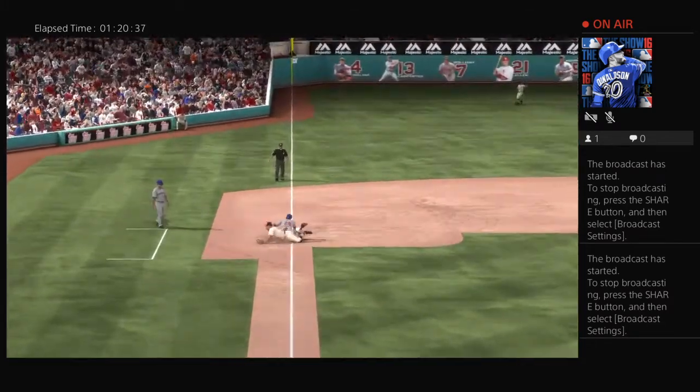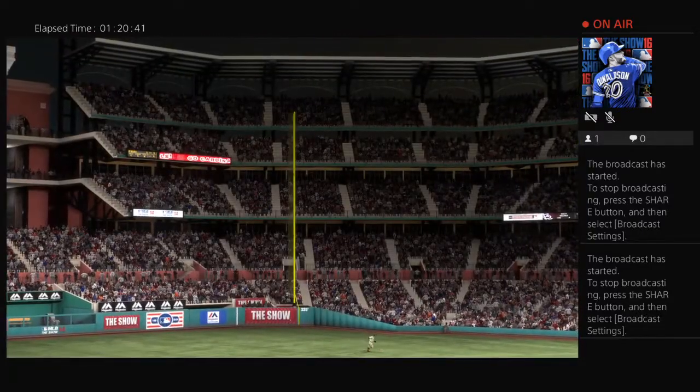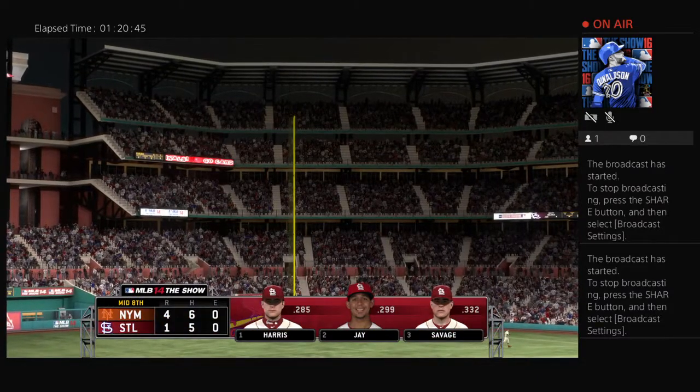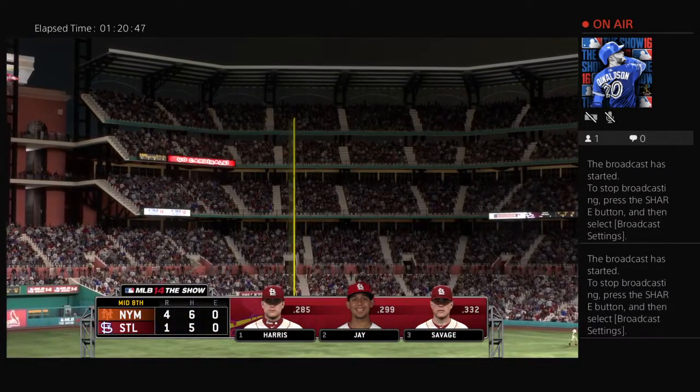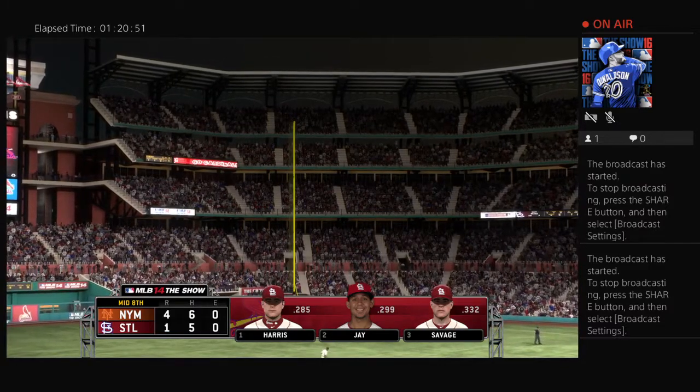Hit sharply, but caught down there at third. And he'll then put the tag on the runner, and this is a double play. One hit in the inning, but that gets erased. Not too many more shots left. Home half of the 8th coming up. The Mets lead it 4-1.